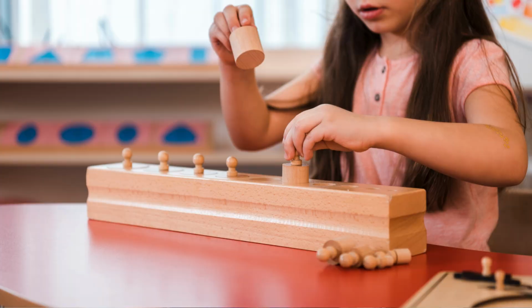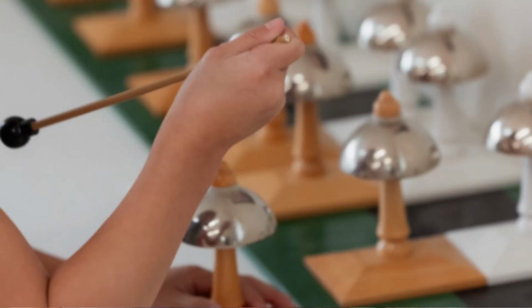For the sensitive period for sensory refinement, we have a whole section of the classroom that is called the sensorial area. And we have materials that help the children to refine their visual sense, for example the cylinder blocks, where the children learn about the different dimensions. We also have a great activity there called the fabric box. We have two sets of different kinds of fabrics, and the children are invited to close their eyes and feel the different textures and try to match the materials. We also have the bells, which is an amazing set of bells with different pitches, and the children do several activities with this that help them to refine their auditory sense.